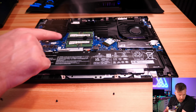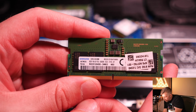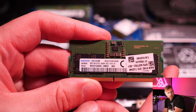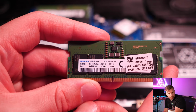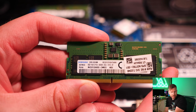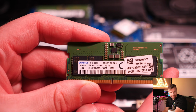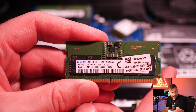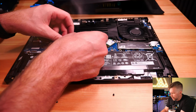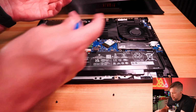2 SODIMM slots, which means we have fully upgradable RAM, 8 gig 1RX16 PC5 5600. So we got super fast RAM in here, which is great to see. A lot of these budget laptops are only including PC5, DDR5 4800. I'm wondering if this can even run at 5600 with this i5 CPU. It might not be able to. We'll have to find out. It is just single-sided and 1RX16, which means it's on the slower side as far as RAM goes, but at the same time, it is DDR5.